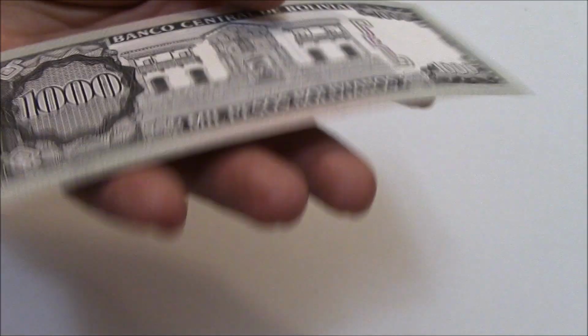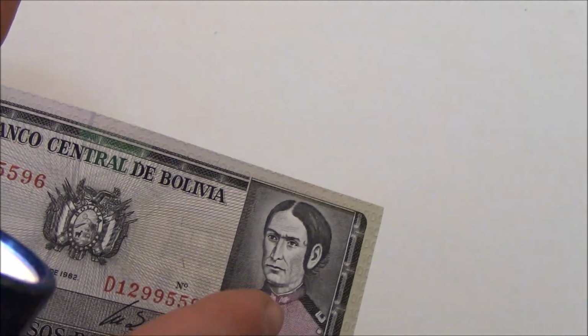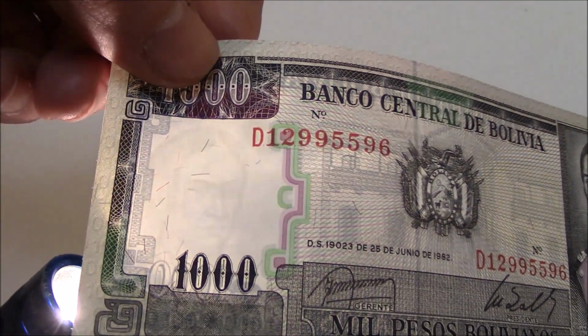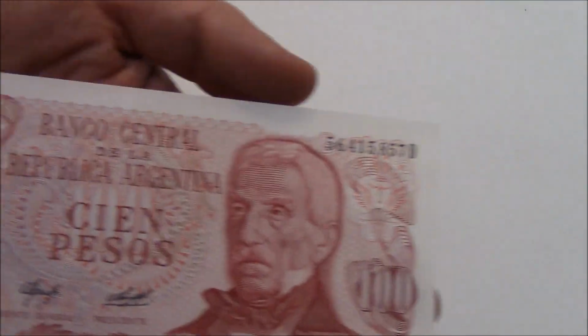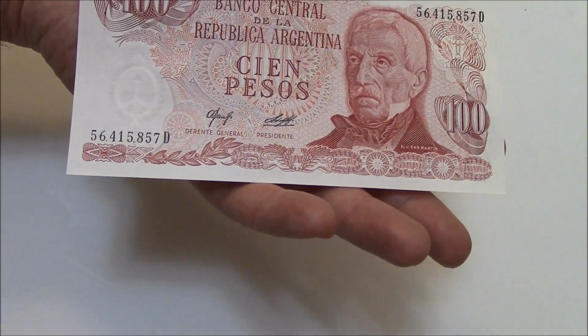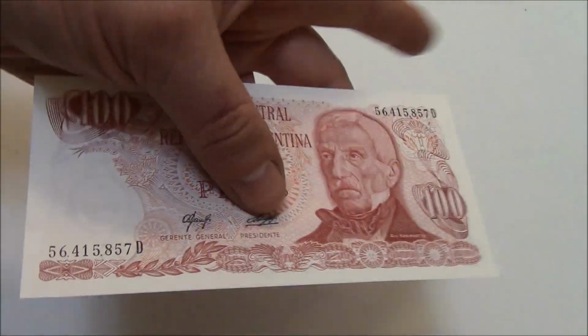1982. This is called the House of Liberty. There is a watermark here. The watermark is the same person that's pictured here. Here's a note. It was issued from 1976 to 1978. General San Martin. This looks like it's uncirculated.